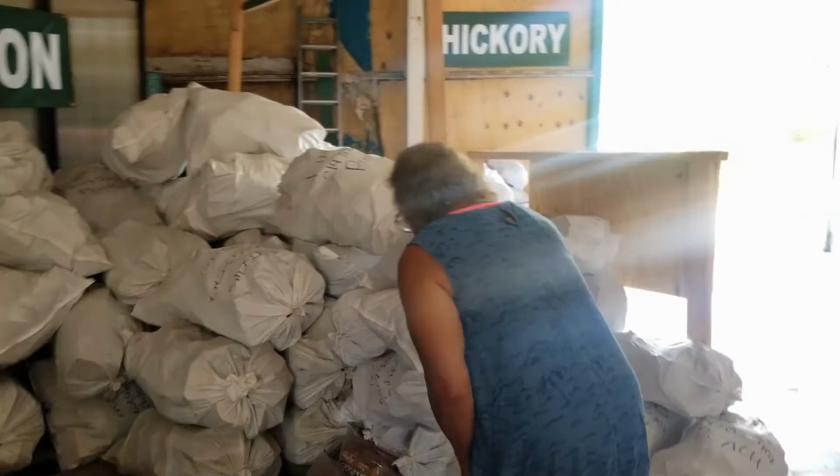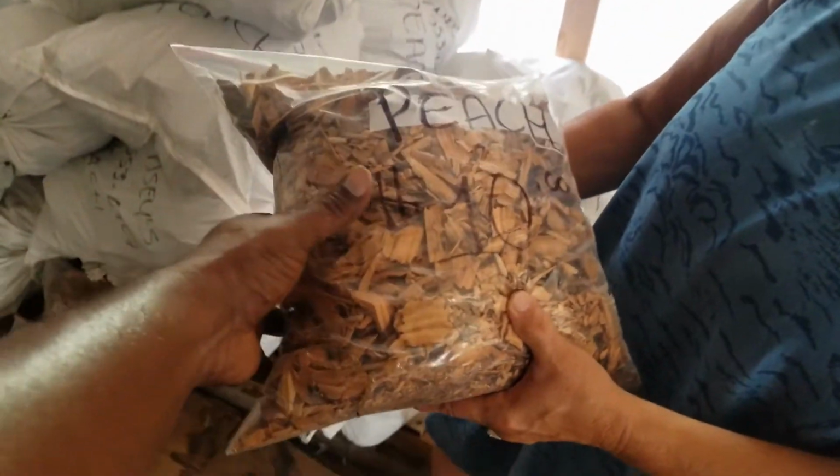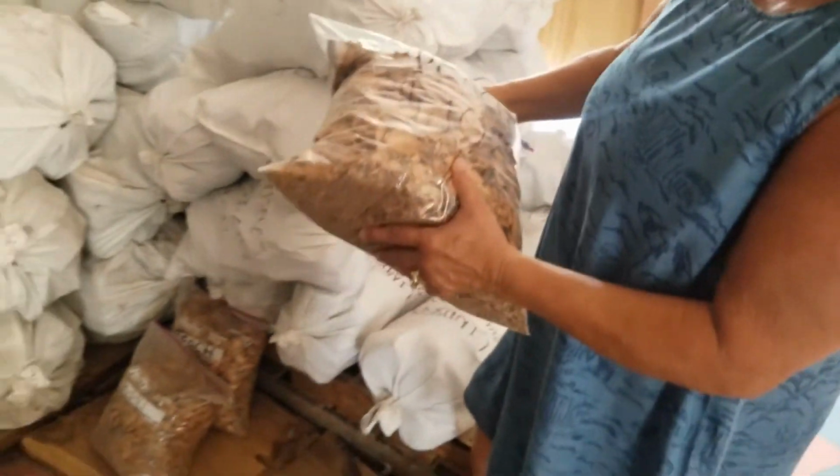So inside the liquid that they have. And these are $10 chips? Yeah, these are peach. Oh, that's nice. That's a nice size bag too. I know.